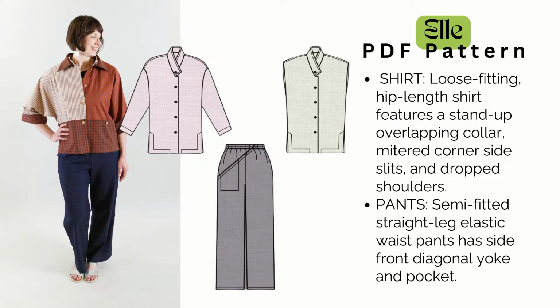A little bit about the pattern. It does come with the shirt, and it will come with the pants, so you get the 2-for-1. We're going back to the original Elle pattern where the Elle came with the shirt and the pants. This is coming out as a digital PDF pattern. The shirt is a loose fitting hip length shirt. It features an overlapping stand-up collar, a mitered corner side, has these wonderful side slits, and the pattern is dropped shoulder. And then the pants are a great straight leg pants.